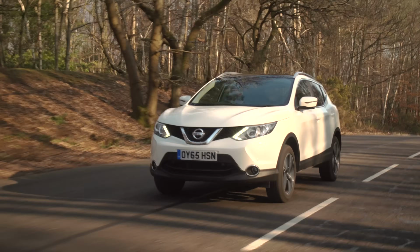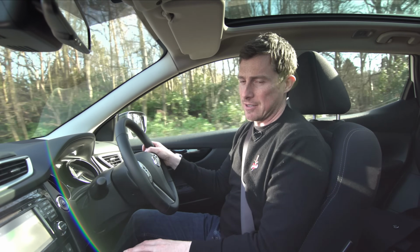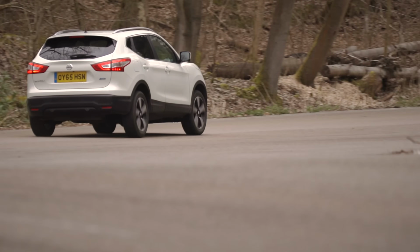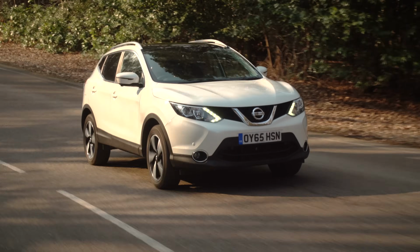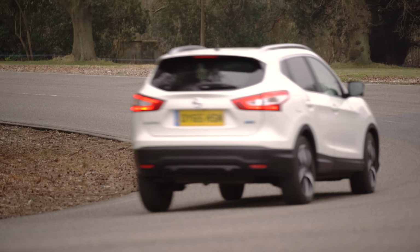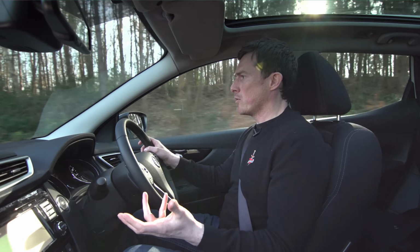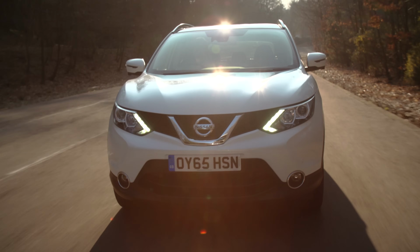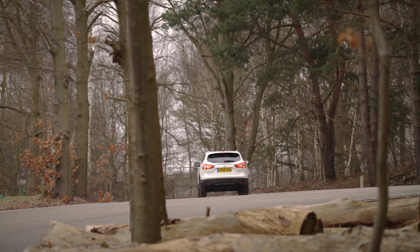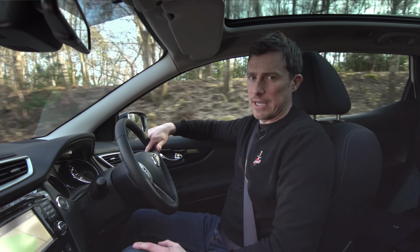Now, occasionally you can feel the system kind of throw a wobbly when it gets a bit confused, like it doesn't know what to do. And it's as though the car's kind of pushing and then pulling you. But on the whole, it does a fabulous job. Also, when you go round a corner, the brakes nibble at the inside wheel to help get the car to turn in. And that really does help with the road holding. Actually, that was a little bit long-winded. I could have summarised all that with the Qashqai handles pretty well and is very comfy. Sorry.